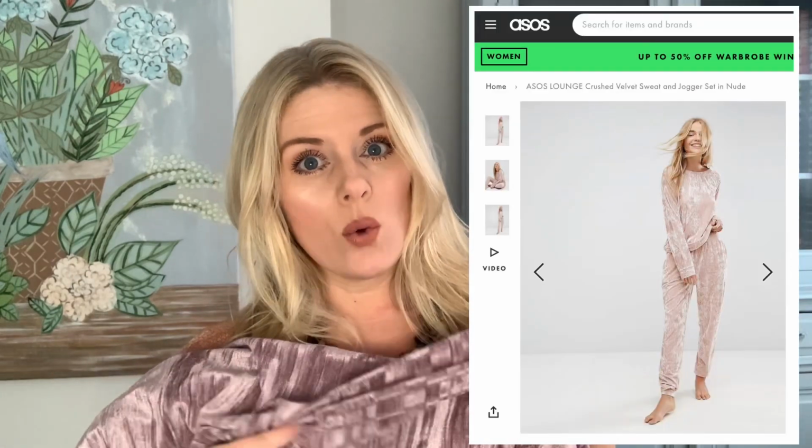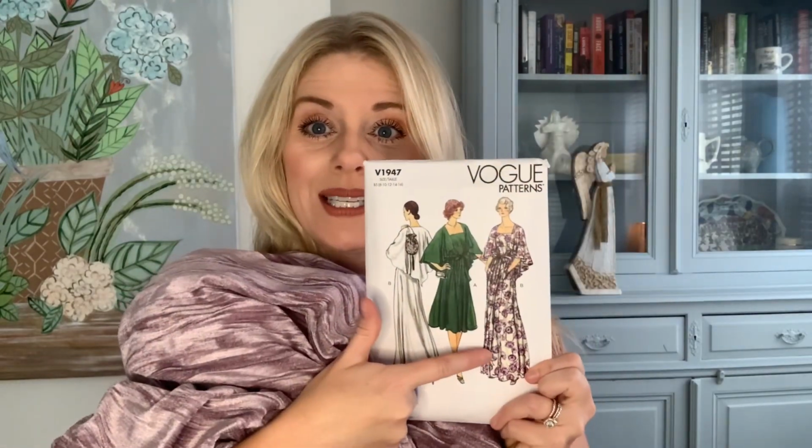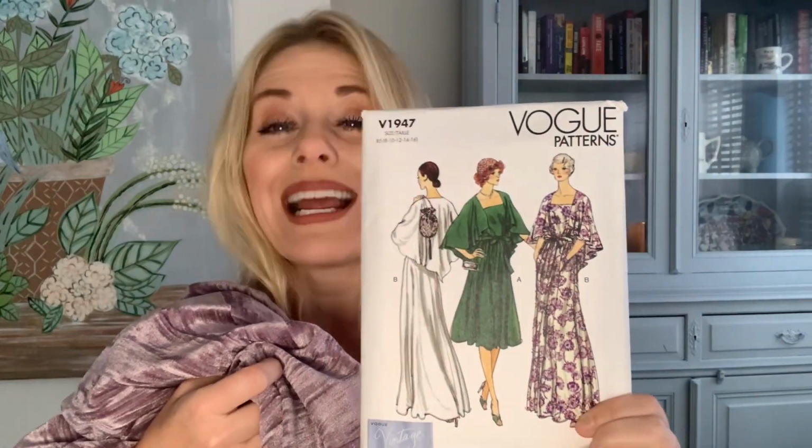I haven't decided if I want to do a matching sweatshirt and sweatpants, almost like a little jogger set just to run errands in, or I may or may not have found the perfect fabric to make this retro inspired dress for the winter months. I think that it is retro in and of itself, just this crinkled velvet, but then using this pattern would be so cute with it, and that's Vogue 1947. So again, loved this. I thought it was so pretty.